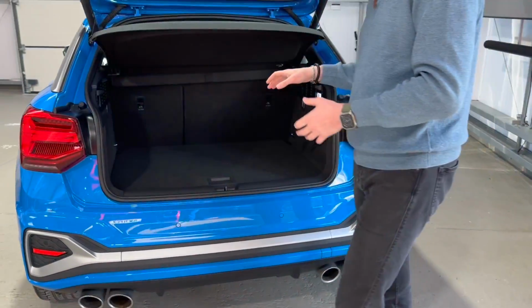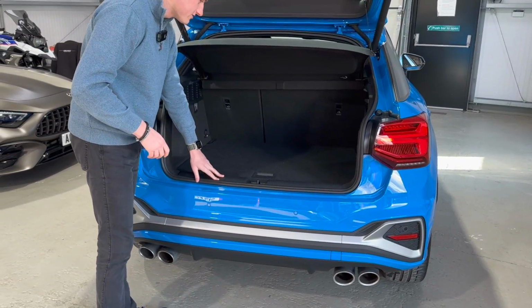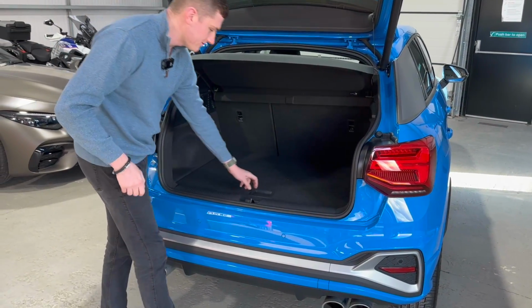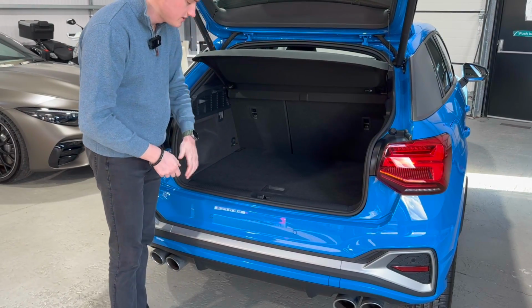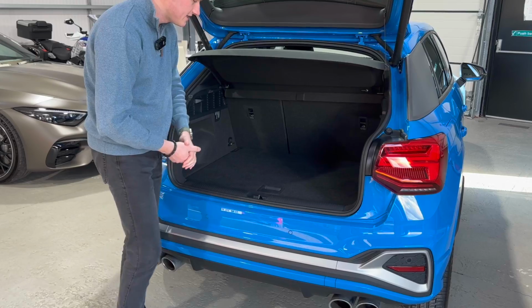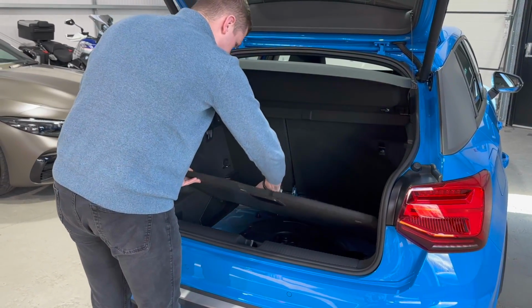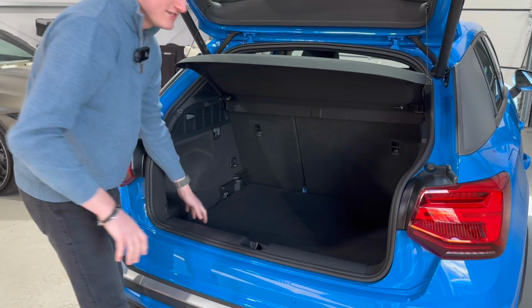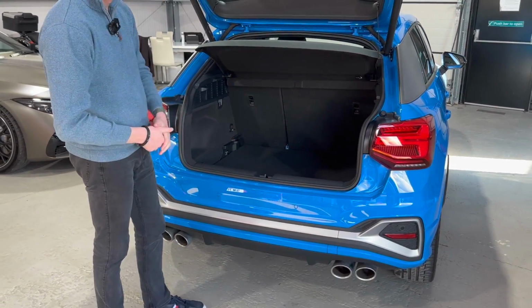And then the boot, there's a really cool sort of point to show you around on the boot. So at the moment, the boot floor's in its sort of standard position, if you like, and there is actually a load net under there which you can put onto the boot floor when it's in this position to help stow any items in here. But you can also increase the size of the boot if you like by lifting this up, popping it down below, and you've got an even deeper boot there. If you're not too bothered about it having a flat floor, you've got a much deeper boot with more space.